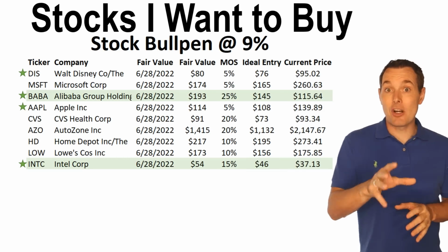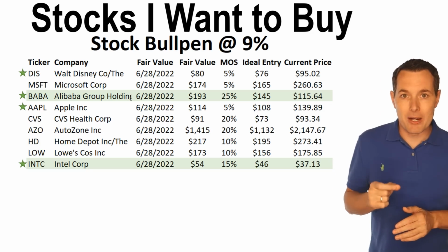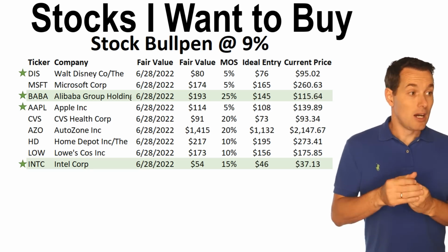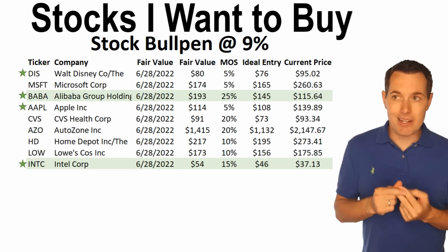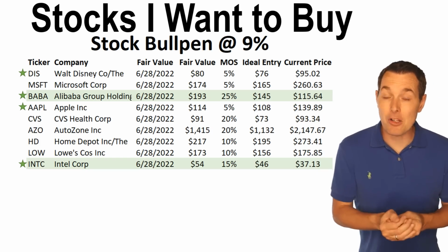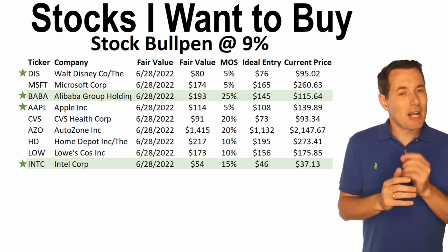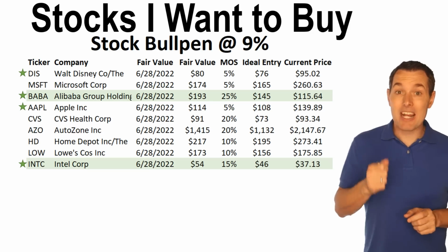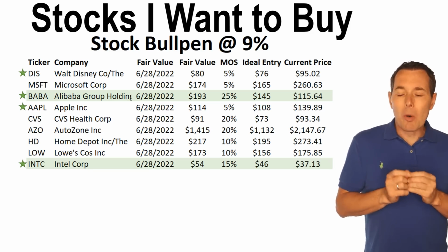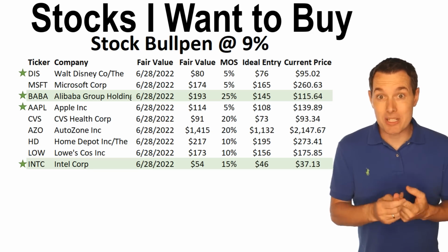Now, this is in fact a stock that I own, hence the star down there, but I also think it's important to point out that when I first researched Intel, there was a decent amount of risk. Of course, they have big competitors like AMD, NVIDIA, Apple's producing their own chips. They have a whole bunch of competitors in this space, although I like this space in general, and Intel certainly has their advantages. But I had a fairly wide margin of safety. At the time, I had a 25% margin of safety because I was afraid that the company wasn't going to execute on the long-term plan that they were saying they were going to execute on.